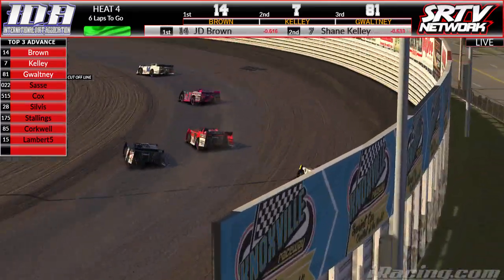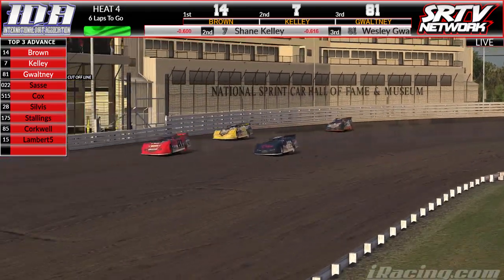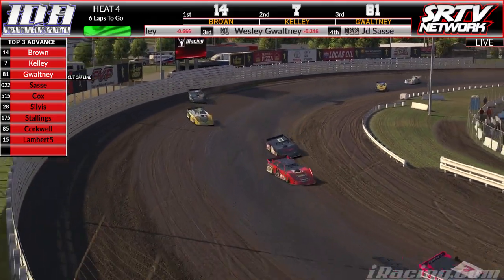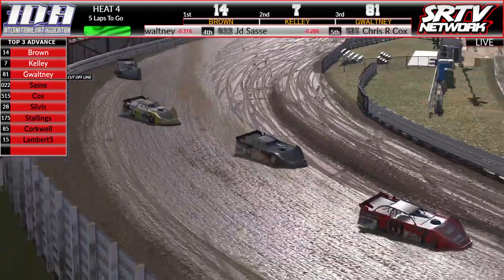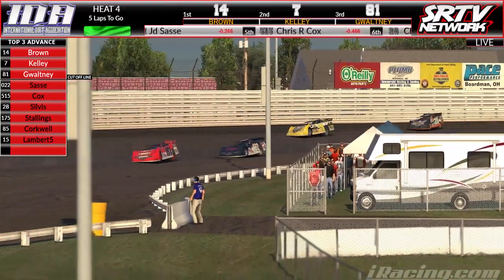They must have heard something over the radio, something about the bottom was working, maybe. I don't know, but a lot of cars on the bottom in this one. But Chris Cox and Hollywood Charles, they're using the high side right now. J.D. Brown's locked in. Shane Kelly, he's locked in. And Wes Gwaltney, he's locked in, but he's got to watch out because J.D. says he's not, and he's looking to make it. So he's starting to put some pressure on the 81 of Wes Gwaltney.